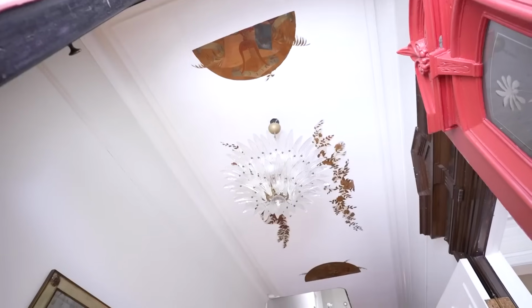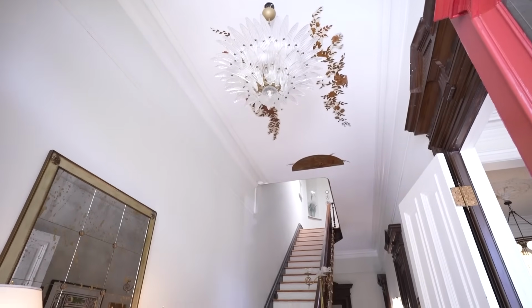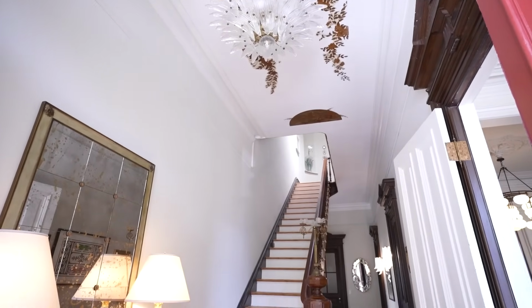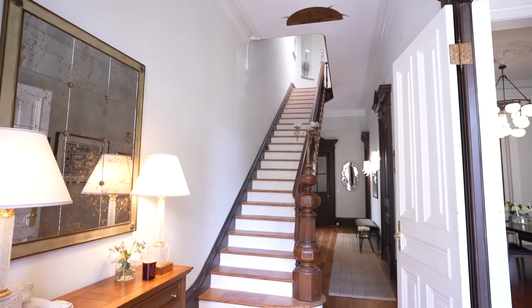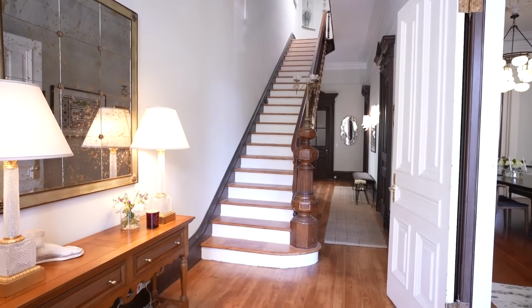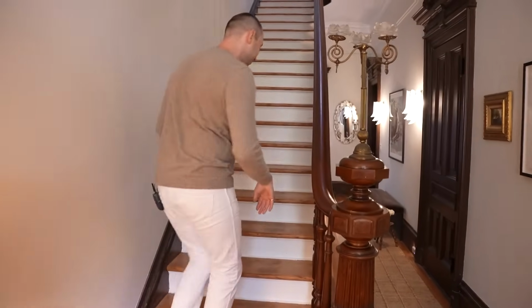Now I will tell you, these stairs, I think there's 26 steps, remember 13 feet ceilings, so it's not unusual for me to get to the middle and then sit down and take a break. My English bulldog, he probably gets to a quarter, lays down, catches his breath, and then keeps going. For you all though, I'm going to make it in one go. So let's go upstairs.